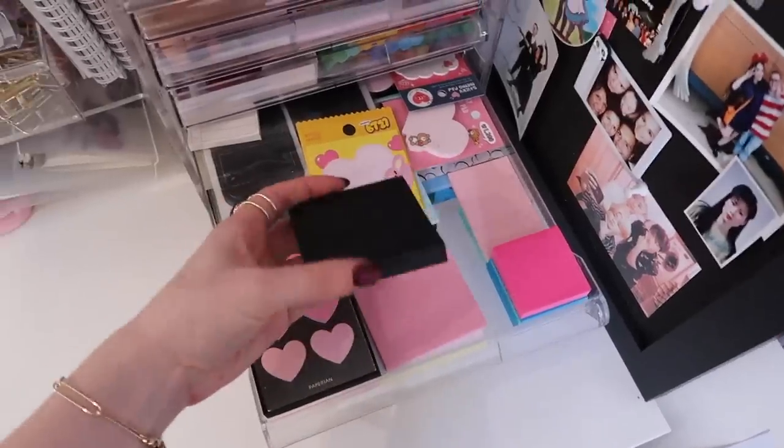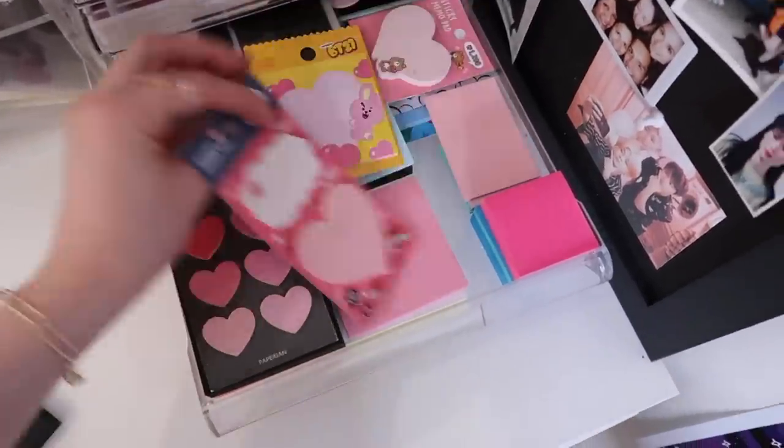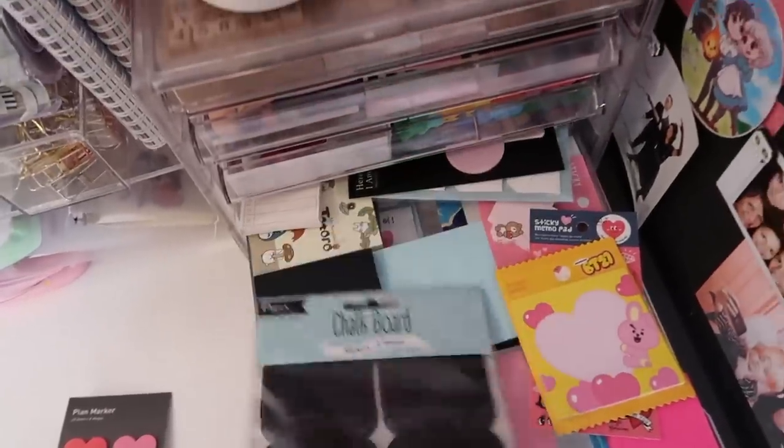So I have a black one, which I really love. I just have, you know, some basic ones, some more interesting ones. Yeah, so just all of my sticky pads go in here.